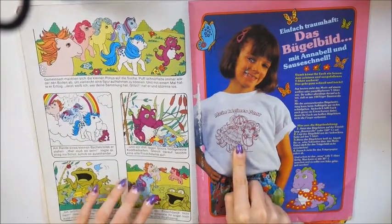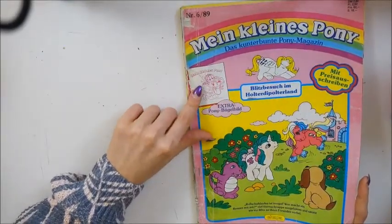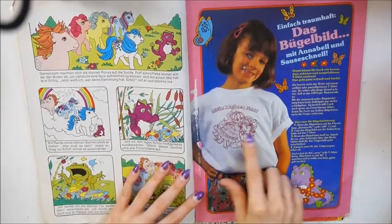How cool is that? This is actually the gift that was in the magazine. It's an iron-on transfer for a t-shirt with Megan and Sundance.